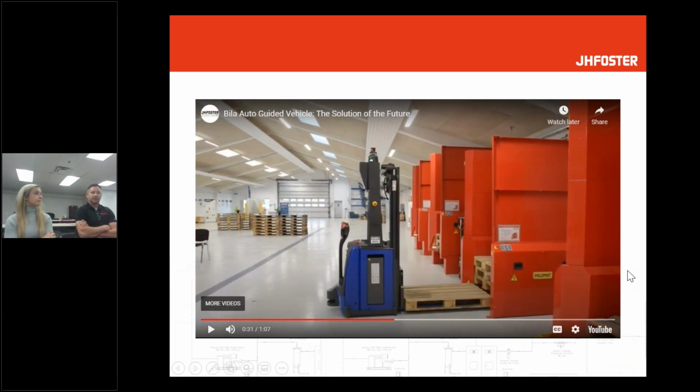So we recently partnered with Bila. This is the company that we're currently using for our AGV forklifts. We actually have a demo right now at our facility. We're still working out a few kinks with it from when it came in from a shipping incident, but we got it pretty much running now. Nonetheless, you can see that this is a huge issue when it comes to finding people that can actually drive forklifts, as we discussed earlier.